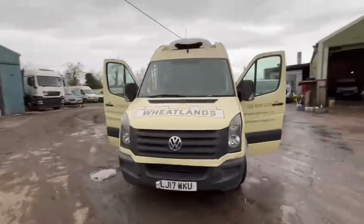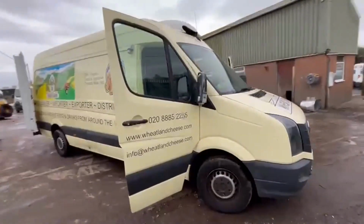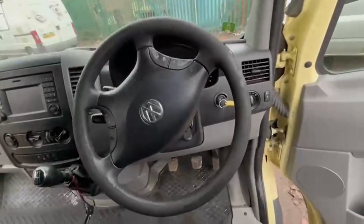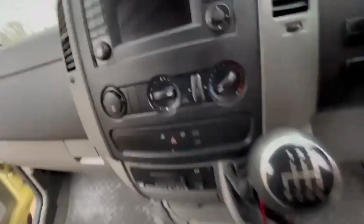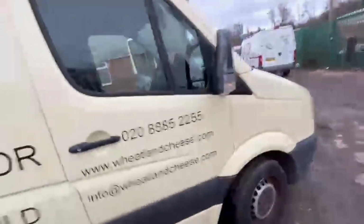Model, 2017 Volkswagen Crafter CR35 2.0TDI 109 PS long wheelbase, non-runner. Body, white, panel van. Mileage, 101,849. MOT, the 13th of March 2025. Engine, 1968 cc 2.0TDI 109 PS EU6. Transmission, 6-speed manual, rear-wheel drive.